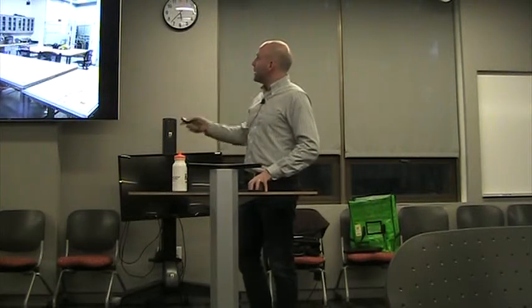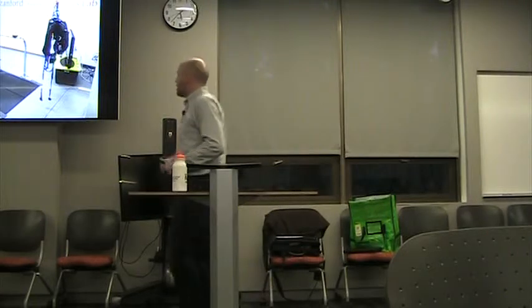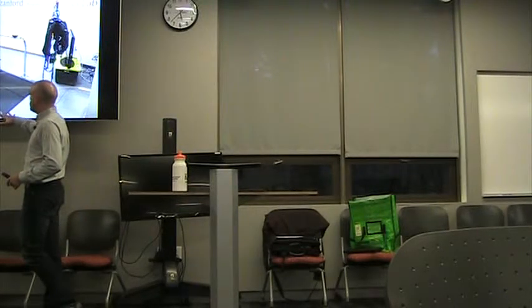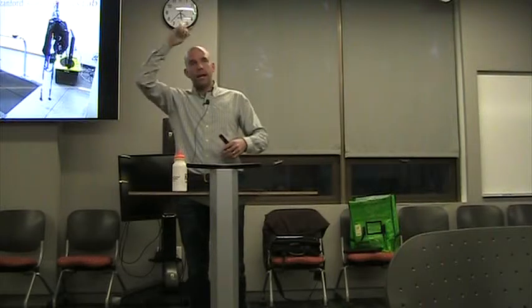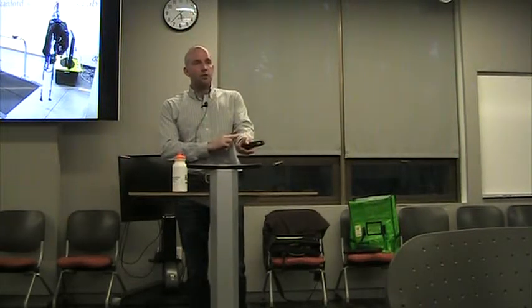This is our build space. This is one of our gait collection spaces. This is an instrumented treadmill that's ground embedded, so we can measure interaction forces between the person and the floor. We have motion tracking cameras all around the room. We measure muscle activity with surface electrodes and metabolic rate, as I discussed previously.